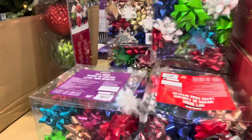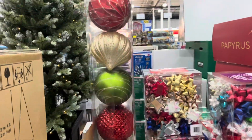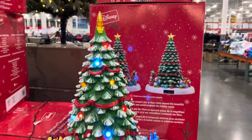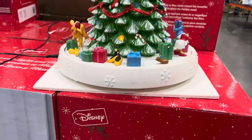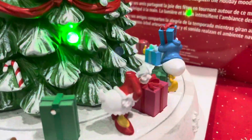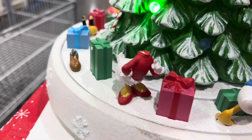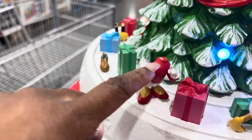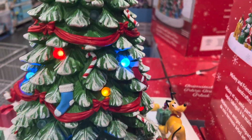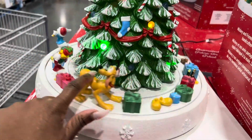In here, there's some bows. These are pretty. There's some trees. Oh, the Disney characters. Why would my son notice that? Who is this, Daffy? Daisy, head is gone. What happened, people? But that's cute. Oh, it moves. Oh, that's cute. It goes around. Oh!